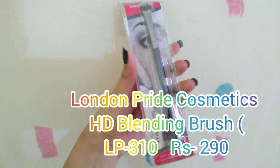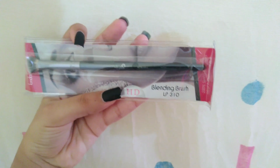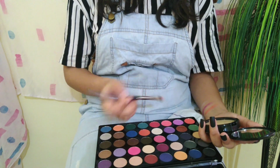I also got this eyeshadow blending brush from the brand London Pride, and this is in the shade LP310. So yeah, this is how this one looks. The brush is really soft. I mean, this is really good for blending your eyeshadow. So yeah, I'm gonna go in with my neutral pink color.